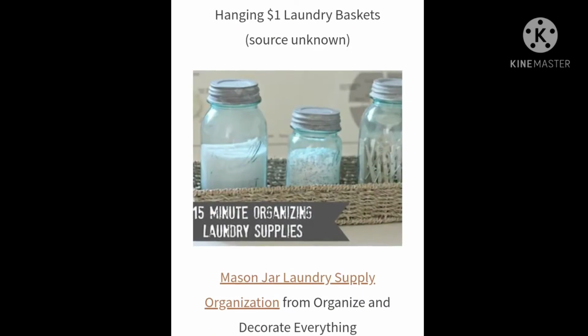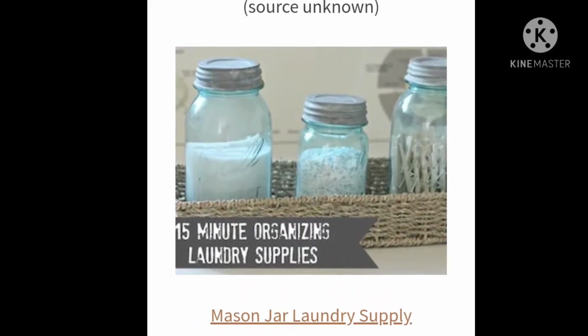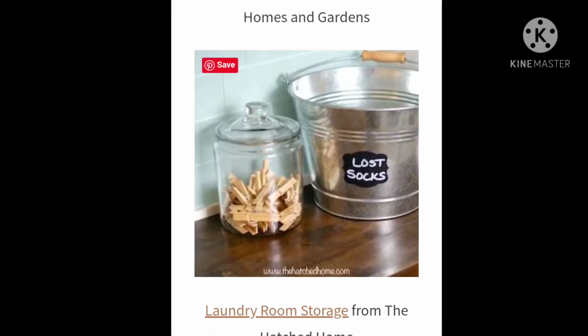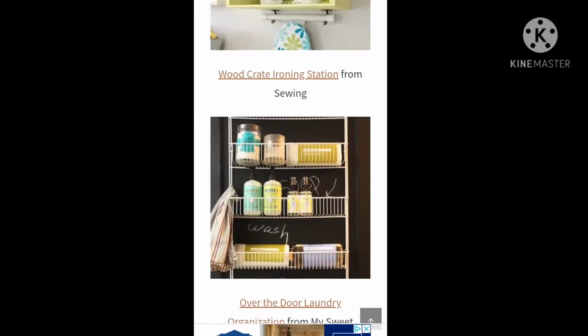It's easy to fall down a Pinterest rabbit hole of adorable farmhouse ideas, clean, bright, white, beautiful decor, but it can get expensive. But I am on a mission to make my laundry room look beautiful, but do it on the cheap.